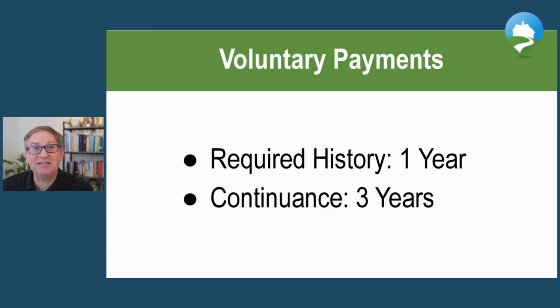If you're getting voluntary payments, like if it's not court ordered, your ex just agreed to pay you and they're just paying you without any court ordered enforcement, you have to document that you've been receiving it for 1 year, and that it's going to continue for 3 years. Now, most likely the 3 years part is how old are the kids? Or if there's voluntary payments, what was the divorce decree? What was the agreement? If your kids are 18 and 19 years old, that's going to be really hard to prove that you're going to continue child support for 3 years, maybe alimony.